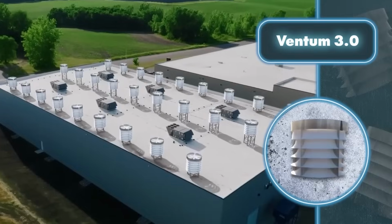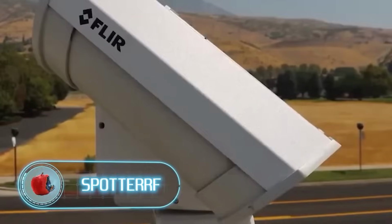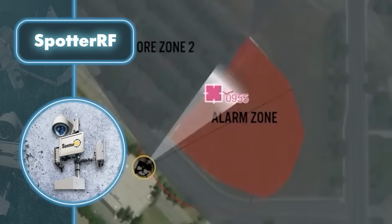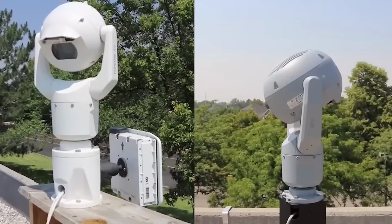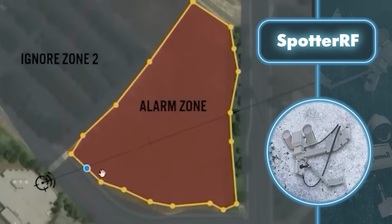Spotter RF. As mentioned before, even when the world seems to be falling apart, there are always people trying to get their hands on other people's belongings. But with this radar in place, it's highly unlikely that anyone can sneak up on a house. This device might be small, but it can pinpoint the location of a potential intruder up to 1.2 miles away thanks to its smart technology.